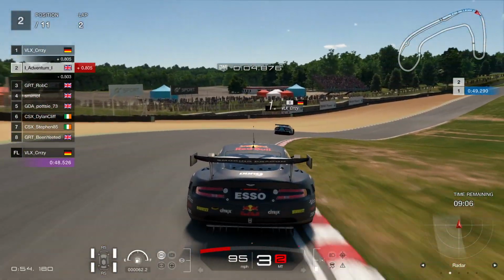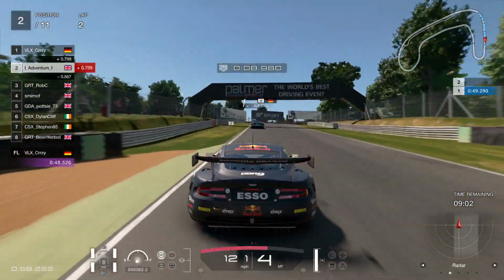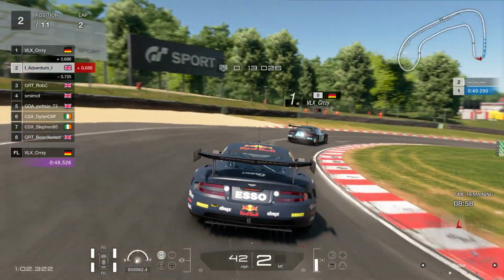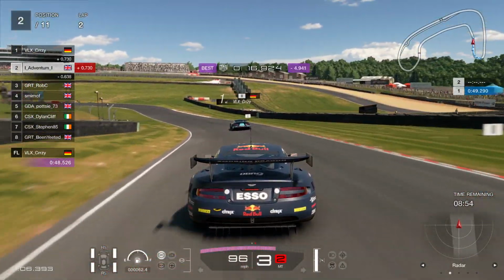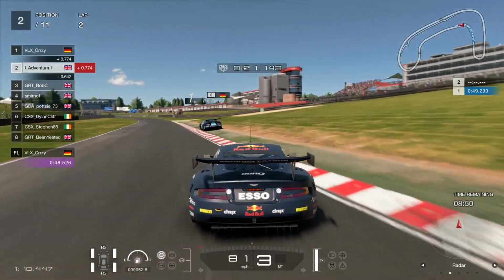So let's say we finished like this, Crizzy up in first and me in second. He would start at the back of the grid in the second sprint race, and then I would be second to last and Rob third to last. And then us top 3 drivers would have to do a stop and go penalty as well.